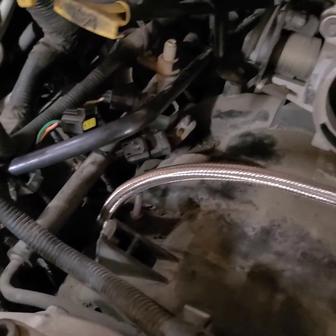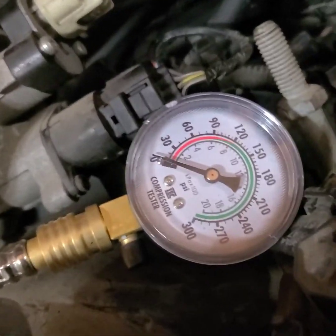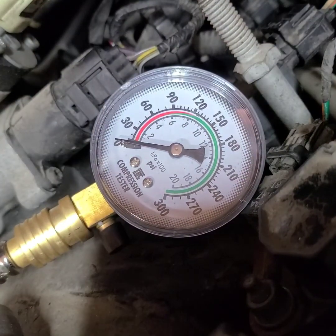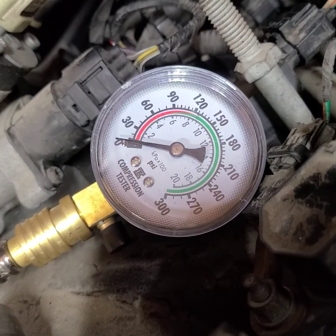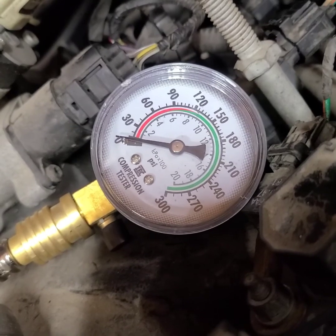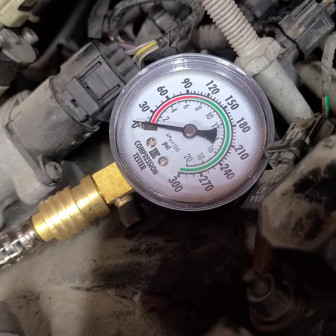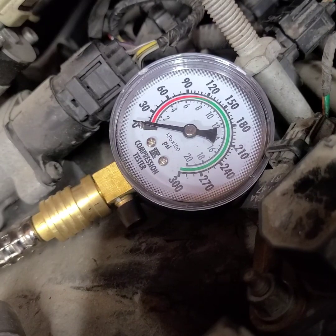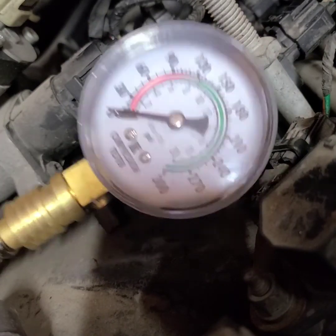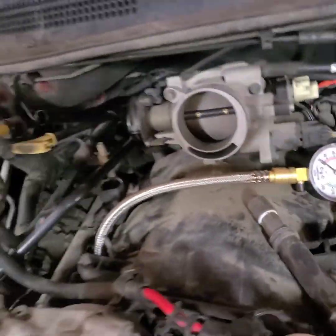Alright, this is a cylinder number 2 compression test. This is one of the cylinders that was showing that it was misfiring. So we're going to check the compression on it, see what we got. Compression tester is showing that there is 0 pressure on that cylinder, so it's likely that there's a valve problem, but we're going to check the next cylinder and see what we got.